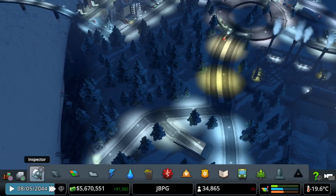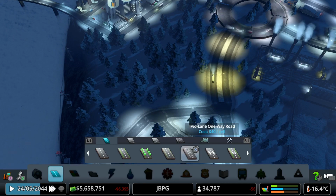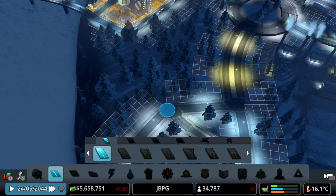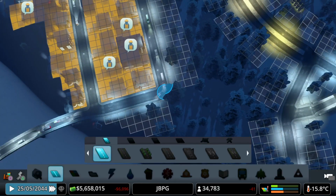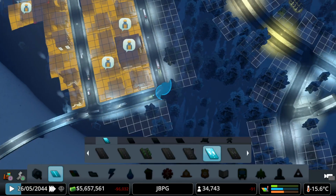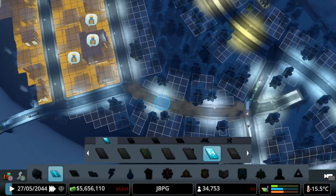What we could also do, actually, is put in a... Actually, that's going to need to be one way, because I don't want to mess up with that junction just here. But we can put in a road connection just there.